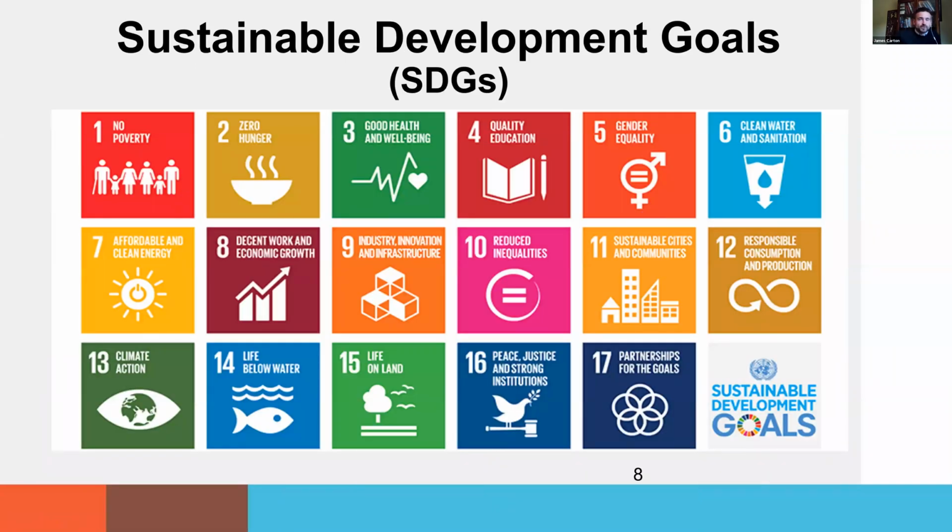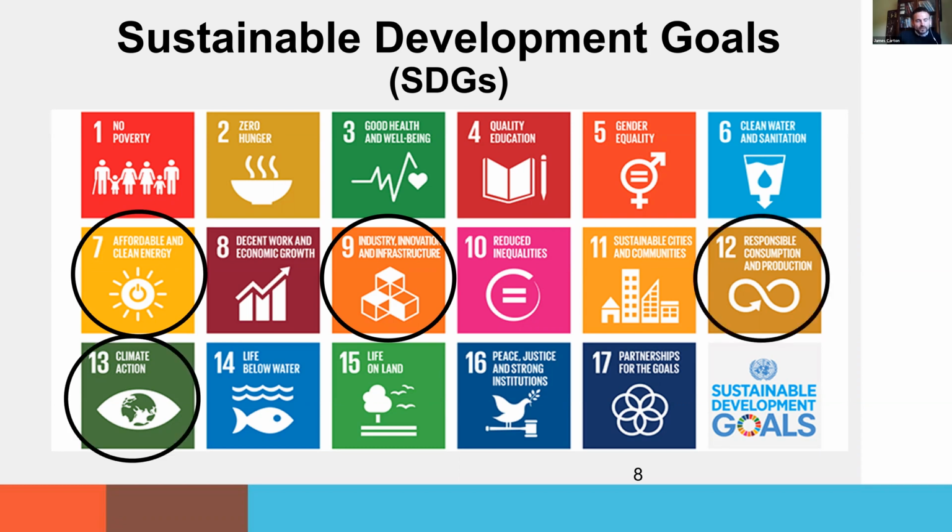We engage with the Sustainable Development Goals, the SDGs, which if you haven't seen before, definitely you will come across these. Myself personally, I engage with SDG number 9 a lot, number 7, 12 and 13, and they're pretty much around affordable clean energy and infrastructure around that, responsible consumption, and then obviously climate action. The SDGs are a really interesting block of goals for the world to achieve, and they all integrate with each other.